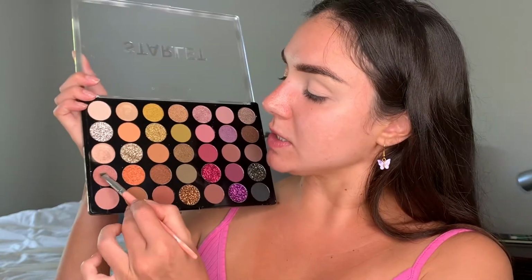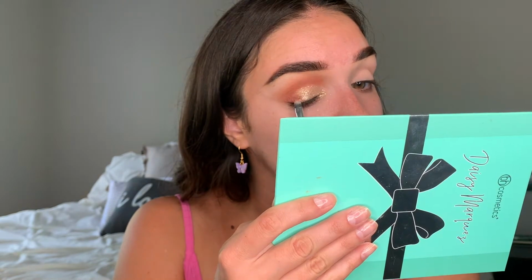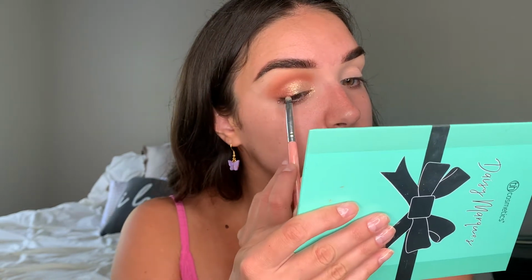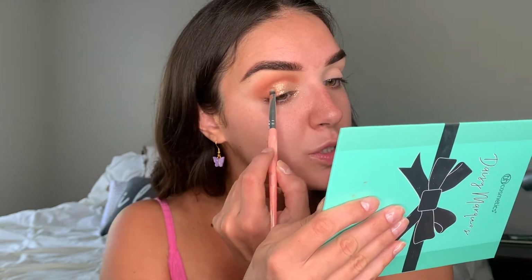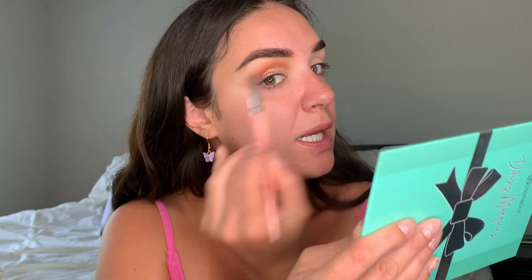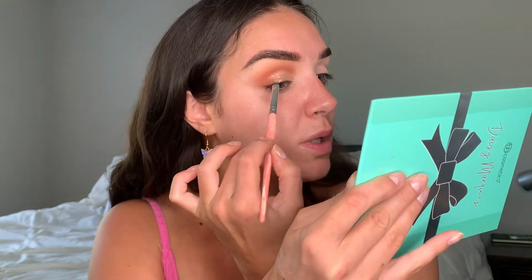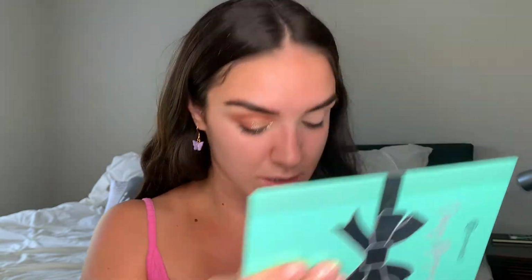And actually, I think I wanna take a small little flat brush and I'm gonna go into this shimmer right here. And I'm actually gonna use this shade to blend along this line as well because it's a similar tone to the matte shade that we have in the outer corner, but the shimmer will help us blend this lid shade into the outer corner with less of a harsh line. I don't really want a harsh line there. I want everything to kind of fade.